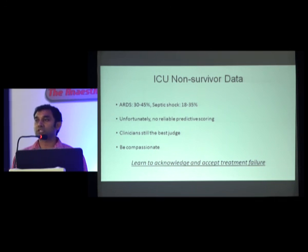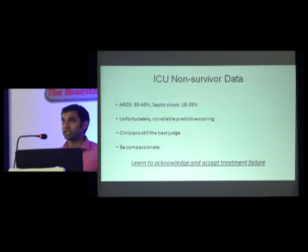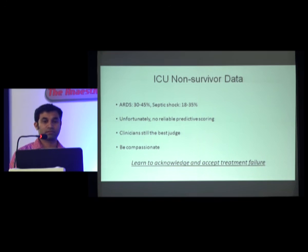In a given patient, it's much harder. And when they assess, they find that clinicians are better at predicting who is going to be the non-survivor. There's something like your clinical cues. You know that he is likely to get into trouble. And even worse is that sometimes we know that the patients are less likely to survive, and we still continue to treat them. I would say that it's better to be sometimes more pragmatic, more compassionate to the family, and learn to acknowledge and accept treatment failure.